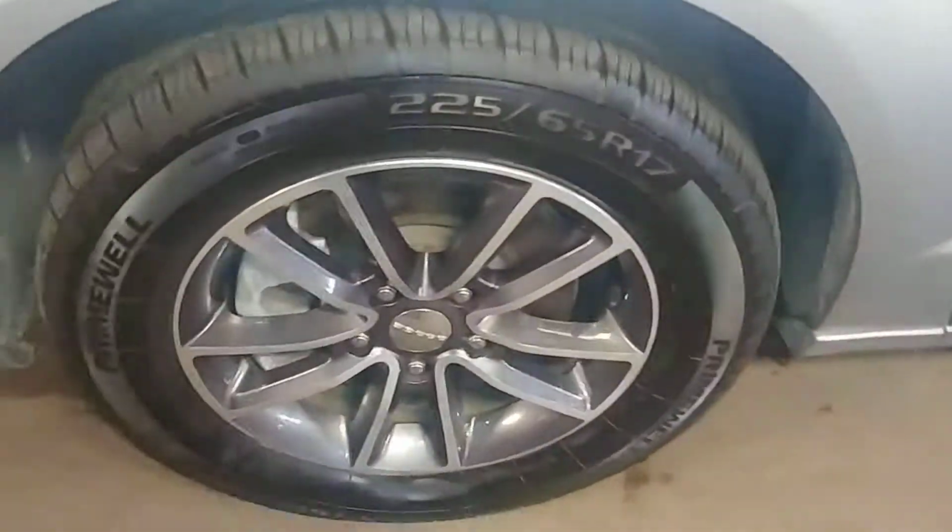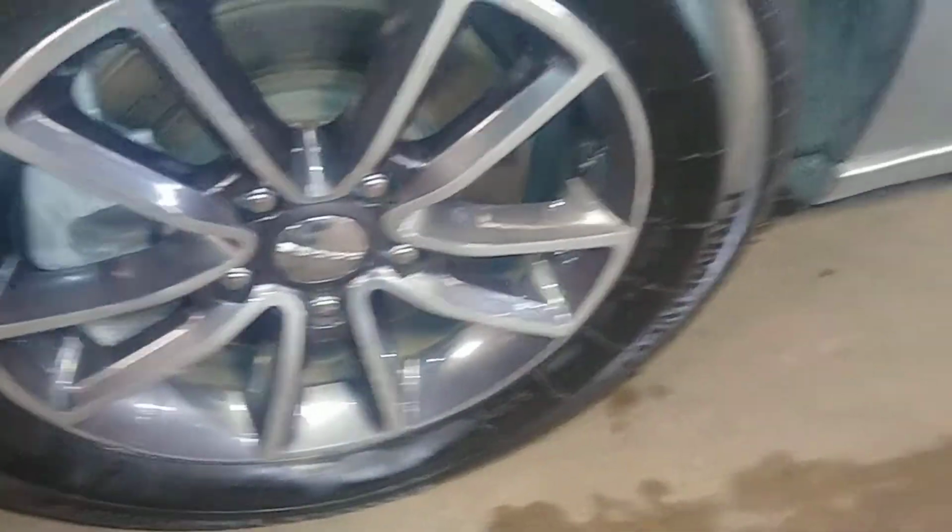Front bumper looks pretty good. Does seem to have a little chip there and another one there. Hood looks good. The fender looks good. Here's your front passenger rim. Very nice. I don't see curbing. Front driver's rim. Sorry, I don't see any curbing. Tire tread is over 7/32.